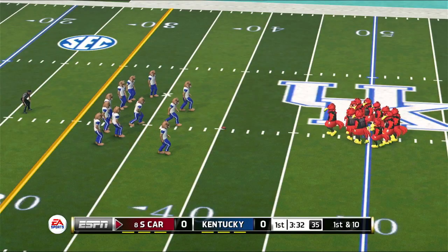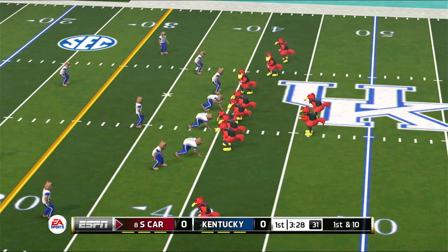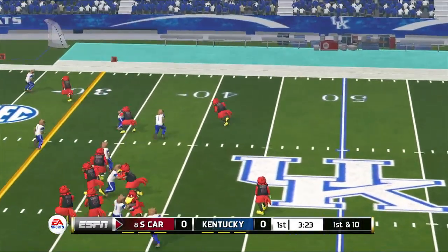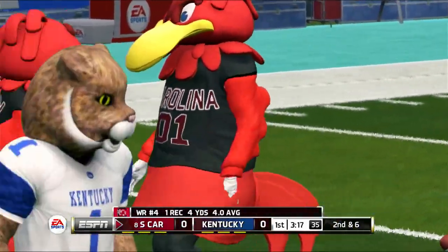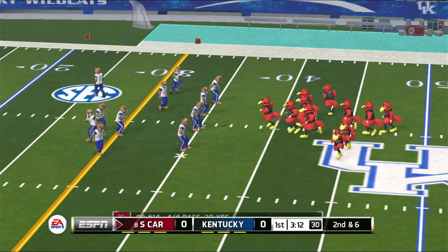From the 40-yard line, first down. Green nine, green. And a quick throw. He's tackled at the 36-yard line. Number 18 makes the tackle at the 36-yard line. That makes it second and six.